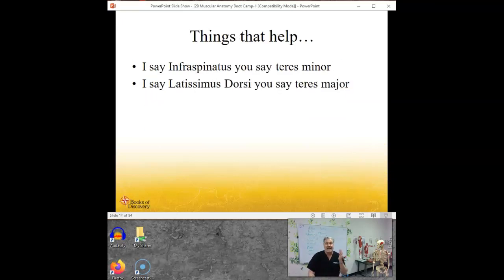If I say infraspinatus, you say teres minor. If I say latissimus dorsi, you say teres major. Thank you. Okay.